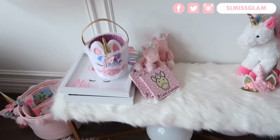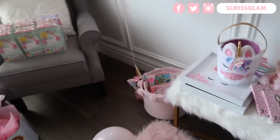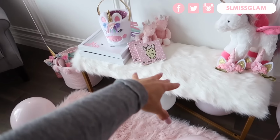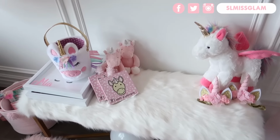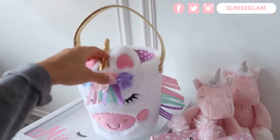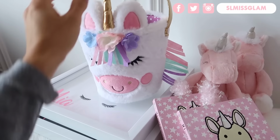And then right in this little area, I just have this gold bench. I wanted to use this area because when we do the presents, some of the girls will sit right here. And I know if me and Sophia are over here, they love to stand up on this bench. So I just thought this would be a cute little area for them. And then we have their books right here. Unicorn, we have their little unicorn stuffed animals. We have this little unicorn basket. Me and Sophia are saying hi in the background.